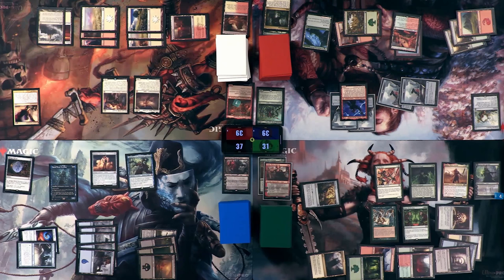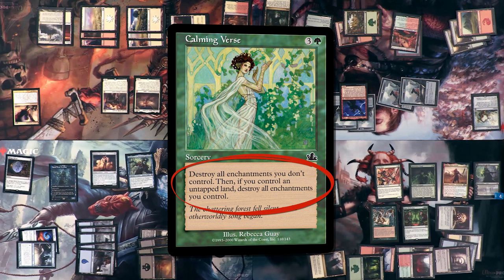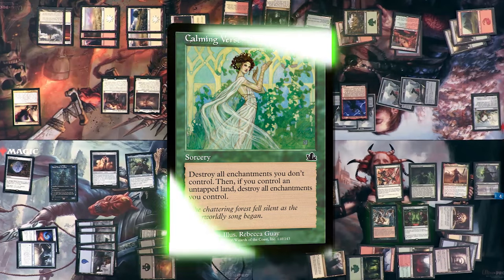All right, and then I'm going to cast Calming Verse. Oh gosh, destroy all enchantments? Correct. Oh no. Ooh, this is huge for all of us because this is gonna completely take out Joe's plans here. I'm a little sad because I don't get to copy a Mana Reflection anymore, but honestly, I would take that over the alternative any day. It happens? Yeah. Yeah, right. I can't do anything.